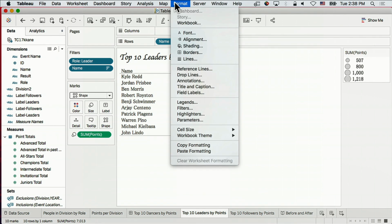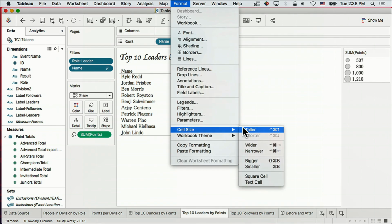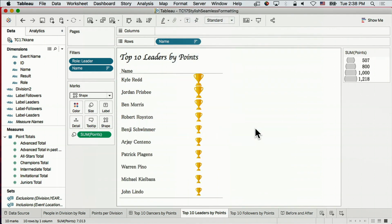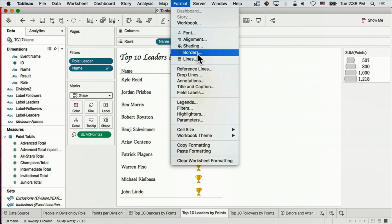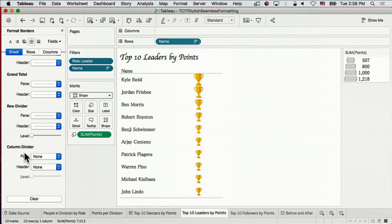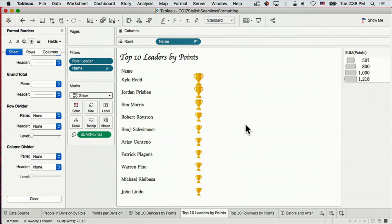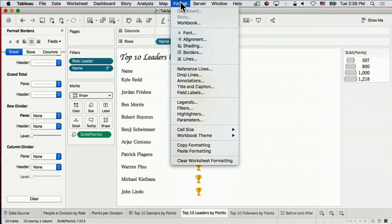First, I want to increase the cell size. This will make it a little bigger. So if I go to Format, Cell Size, I can make this taller, and that will add a lot more space. The next thing I want to do is get rid of these lines at the top and bottom. And these are borders. So I'm going to go to Format, Borders. And from here, I can get rid of these row dividers. Select None.